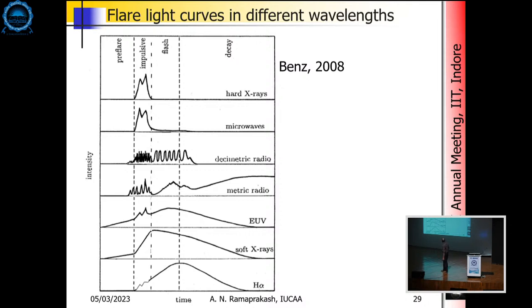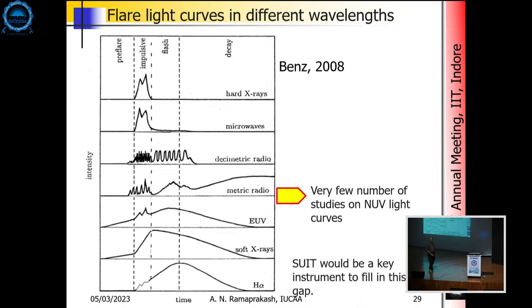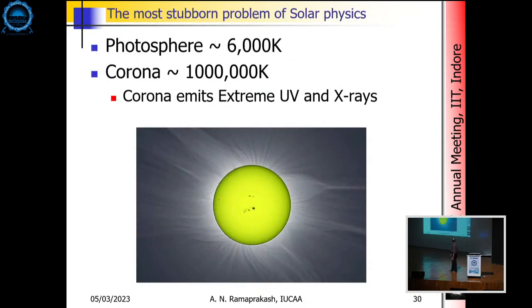The flare light curves, I'll just show you some examples. The flare light curves at different wavelengths look like this, but if you look at it, that precise wavelength near UV is not studied at all. You don't see any instrument which has studied that in great detail over that period of time. So SOOT would be a key instrument to fill this gap.